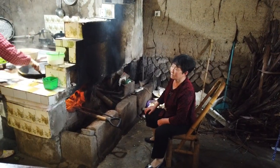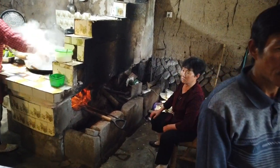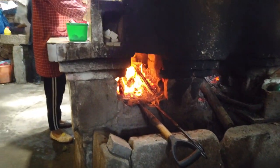Okay, super local food alert. We're about to go into a place that I don't think would be possible to find without the help from Chanxin. Here we go. So we're in a restaurant. I hesitate to use the term. And we're about to eat. But the wok is actually wood fire.